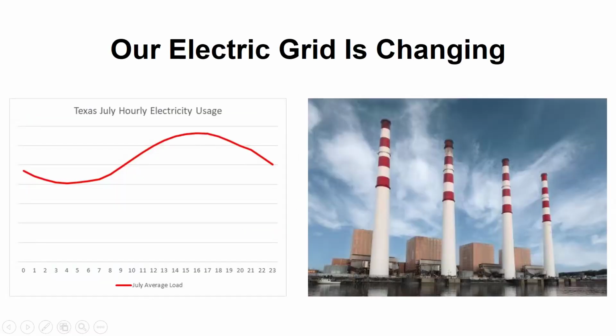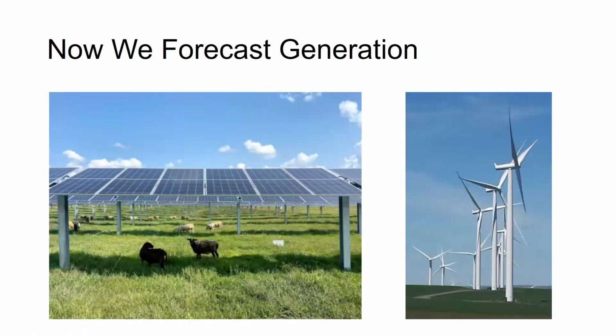Our electric grid is changing, and it's changing quite a lot. The graph on the left shows the hourly electricity usage in Texas. Low overnight, high in the middle of the day, and dropping down again in the evening. And we used to meet this load by building power plants that were adequate to meet our peak demand and running more fuel into them during the peak hours to produce more power and turning them down when power loads were low. That's the old way.